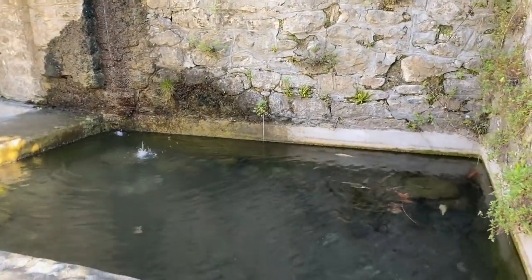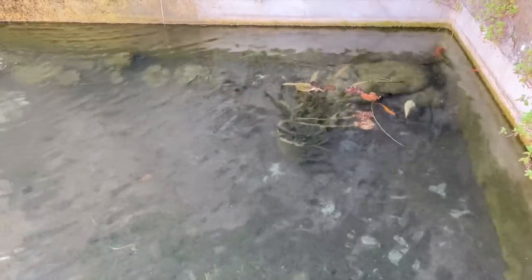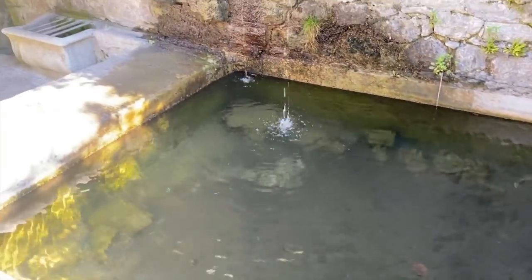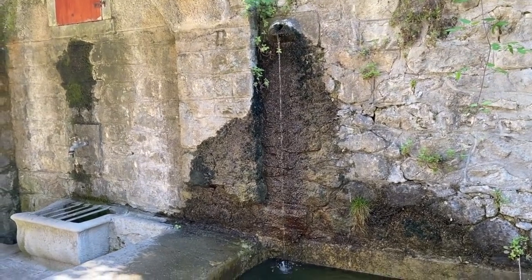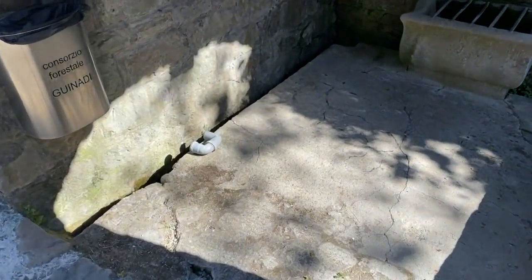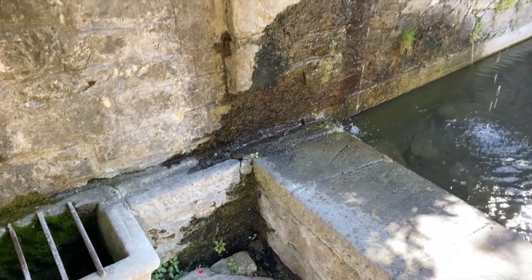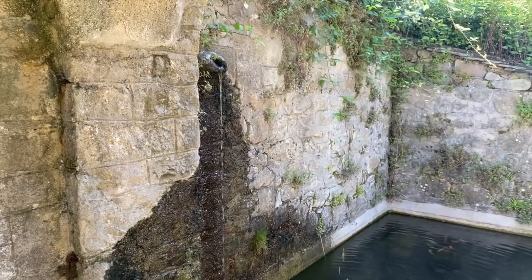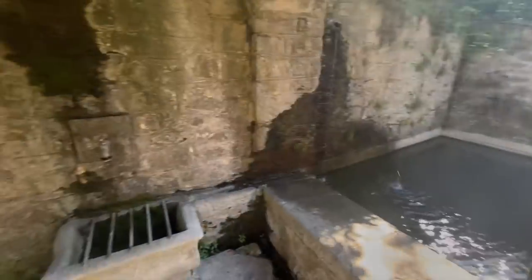The local swimming pool, which isn't. It was where clothes were washed. There are now fish in it to make sure that not too many mosquitoes survive. And it runs water through here all day, every day, all year round. Let me see if I can zoom out. That's better. So on wide angle you can see a little bit better what's going on.